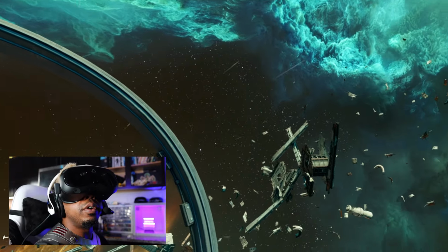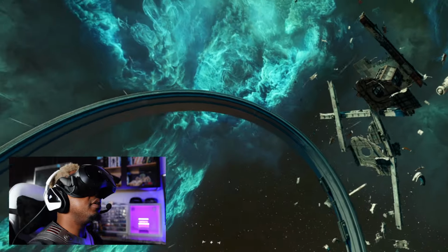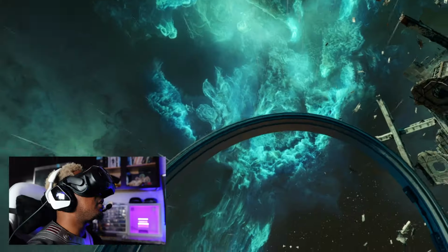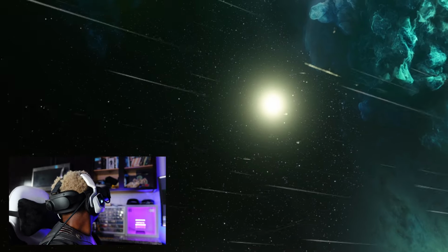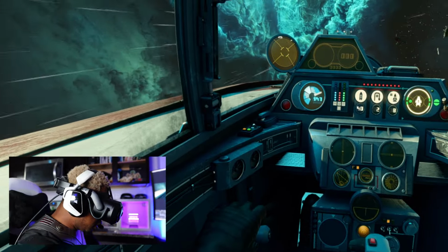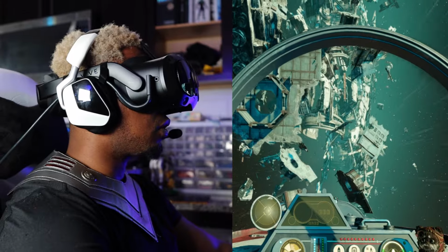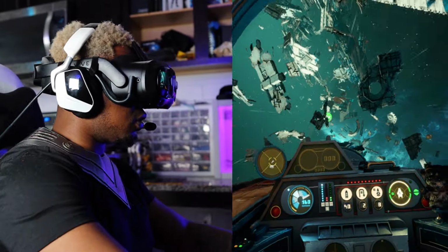Oh yeah, Nova, this is crazy. How is it able to look this good? The Vive Focus Vision uses a DisplayPort connection directly to your graphics card, allowing you to have sharper graphics and faster response times. What the hell? Bro, I really feel like I'm here. Oh, shit.